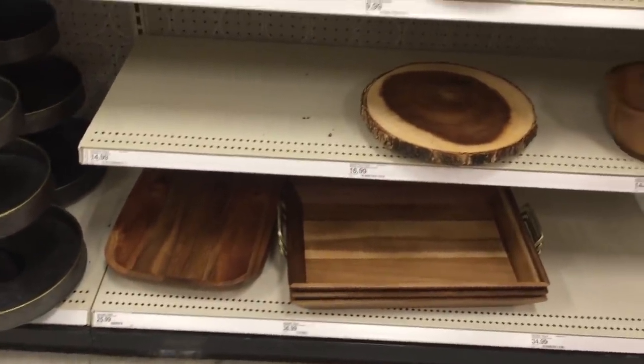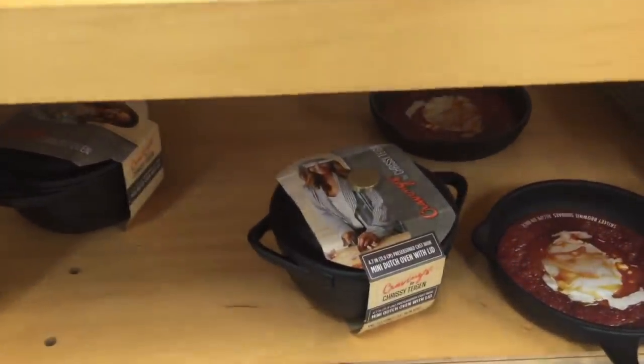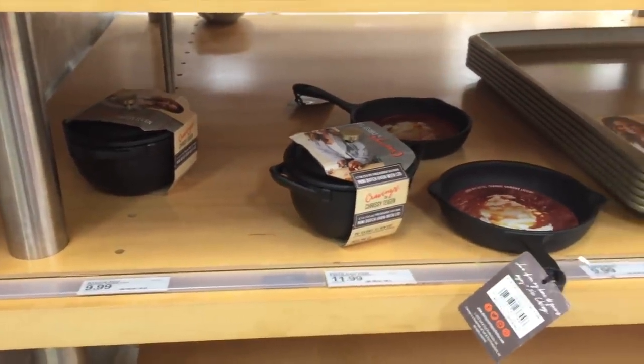$25 for that? I'm waiting for Home Goods to open. Oh, what is this? What's her name? Chrissy Teigen. You've done it again. Mini Dutch oven with a, like, what are you gonna cook in that? You know what I mean? What is that gonna feed? My 6-month-old? I need something bigger.